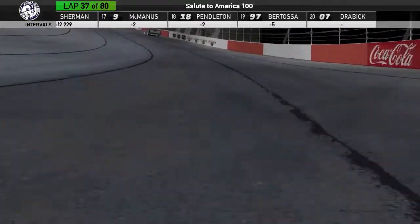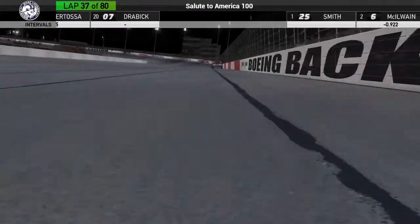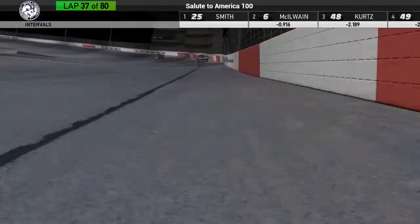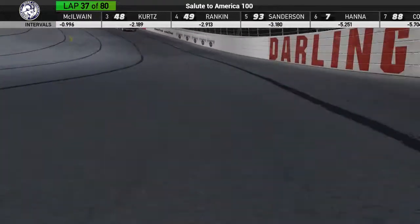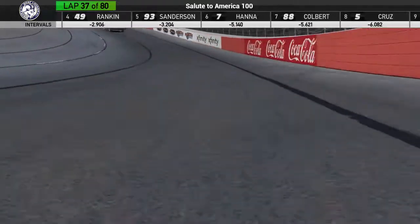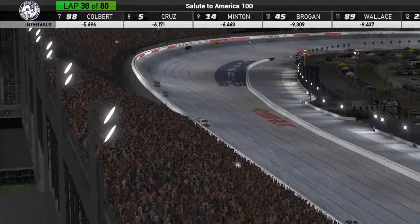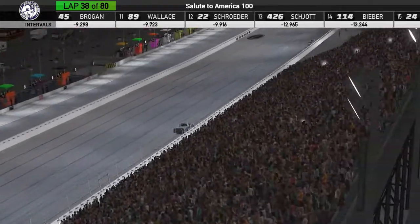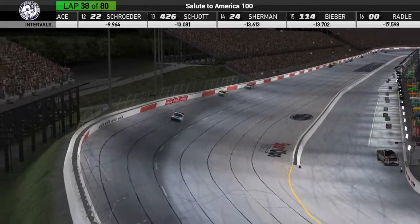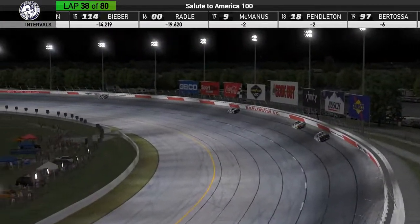Take a look at the battle between, well, it's not so much of a battle anymore, between Cody and Eddie Smith from Andrew Kurt's perspective. It was a little closer a little bit ago, but I was kind of late getting on this view. Oh, I've had a couple single car accidents, it looks like. Mike Bertos has had an issue. Anthony Radel apparently has had an issue. Go back and see if we can see what happened to Anthony.